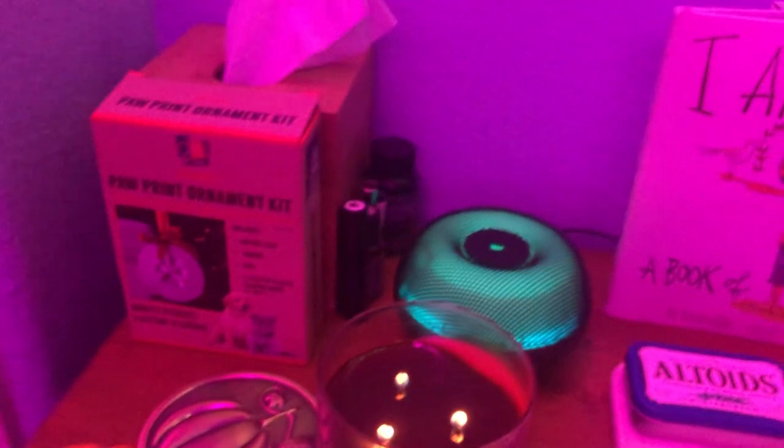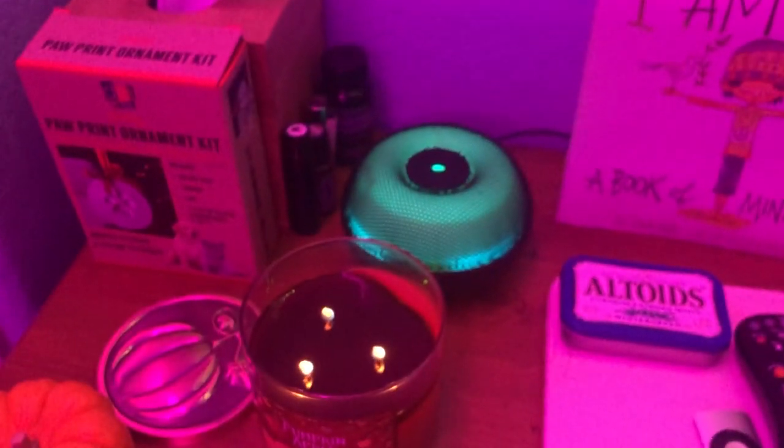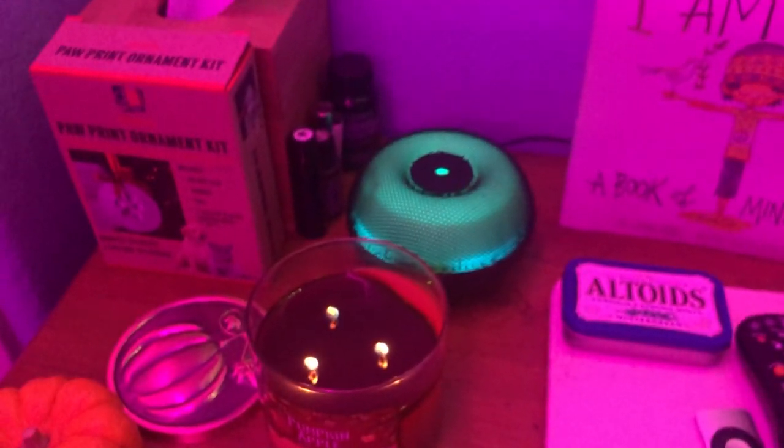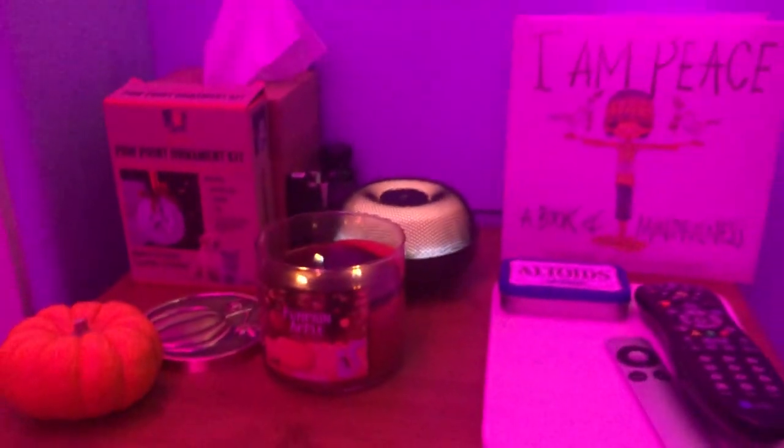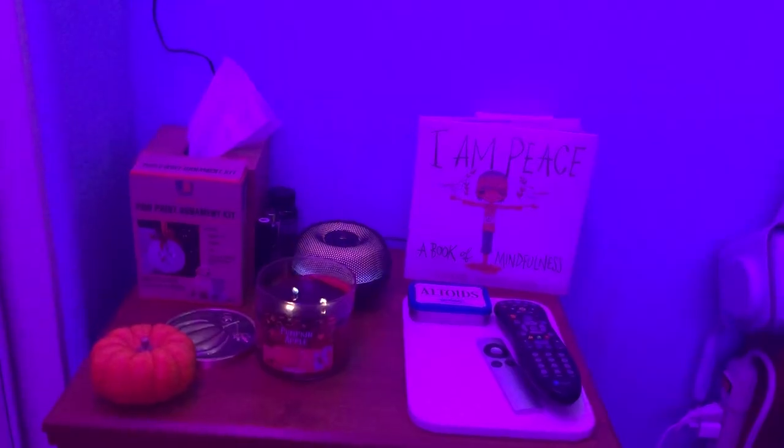And then last but not least, aside from the tissues back there, I have my diffuser. This is one of two in my room, and it pretty much diffuses essential oils and always keeps my room smelling good. So to the right of my nightstand, I do have this Polaroid camera.